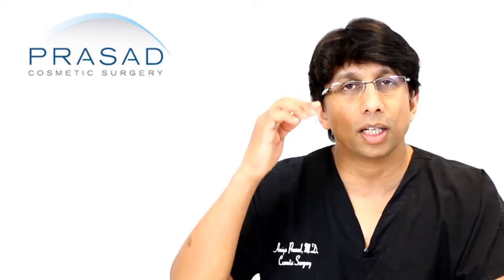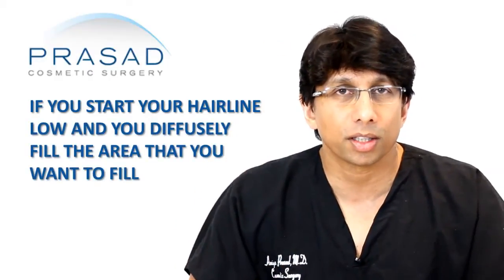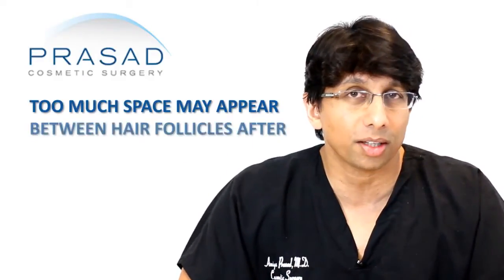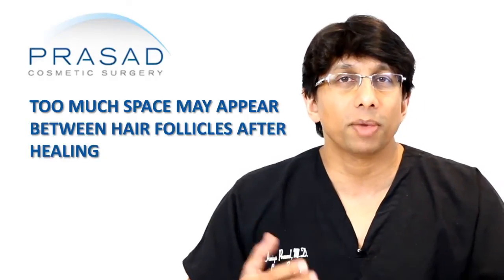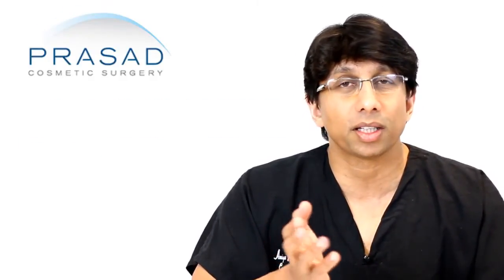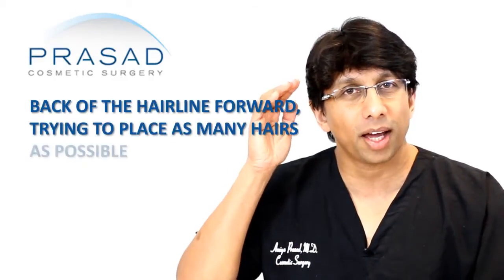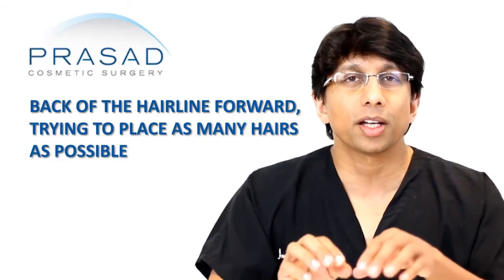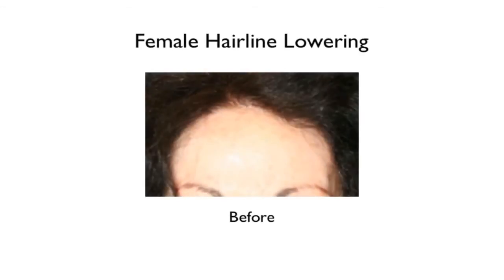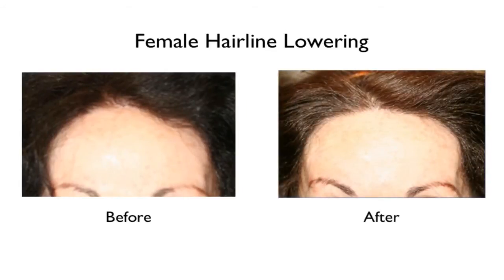And the reason is that if you start your hairline low and you diffusely fill the area that you want to fill, it may look good initially because you see all the hairs looking relatively close together. But as it heals, it may look like there's too much space between the hair follicles. And that's a giveaway that someone has had some kind of procedure or something is wrong. So what I like to do is work from the back, from the hairline forward, and try to place as many hairs as I can in a way so that it feathers in and blends with the hairline, so it looks natural. So even as it's healing, it looks very natural.